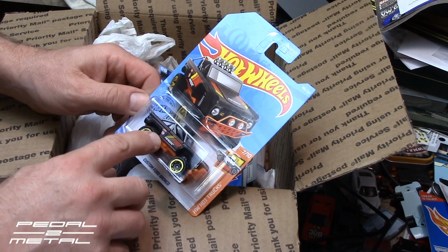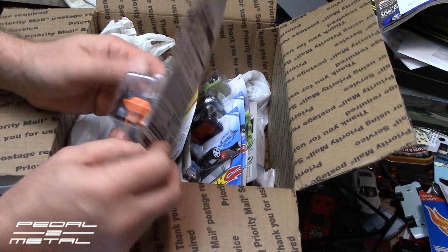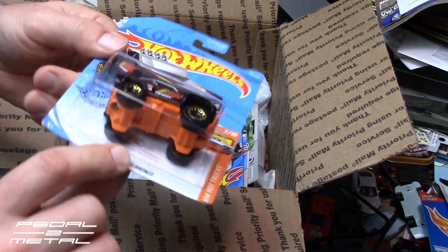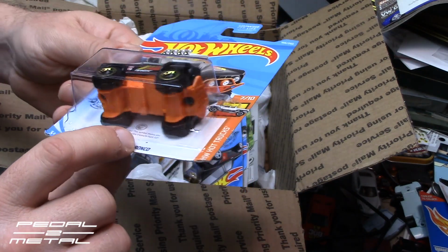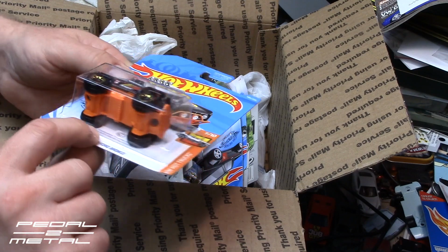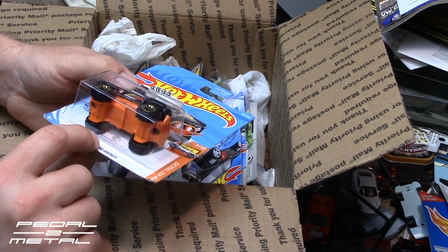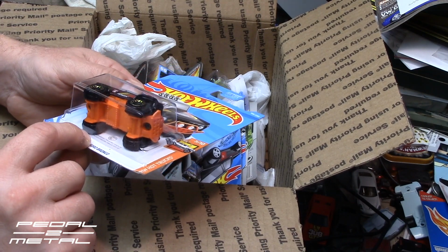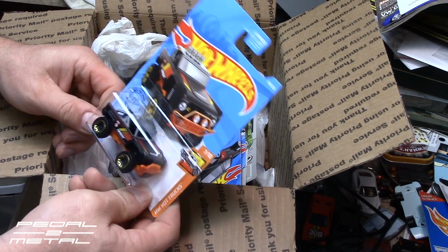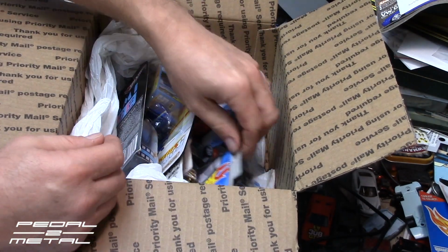Oh, I just realized this is a treasure hunt. Right there we have the flame ball. That's really cool. I'm just now noticing here it says right there. I'm a little slow today, I think. I better get some iced tea in me. But yeah, it says right here, congratulations, this symbol means you found a collectible treasure hunt car. That's cool. I didn't even know they had the Bronco treasure hunt, to be honest with you. Really cool.